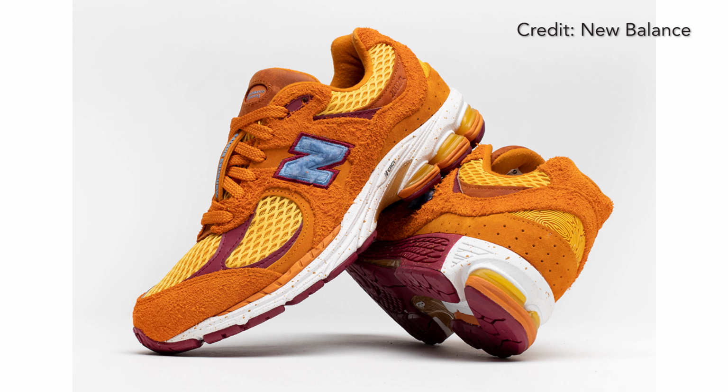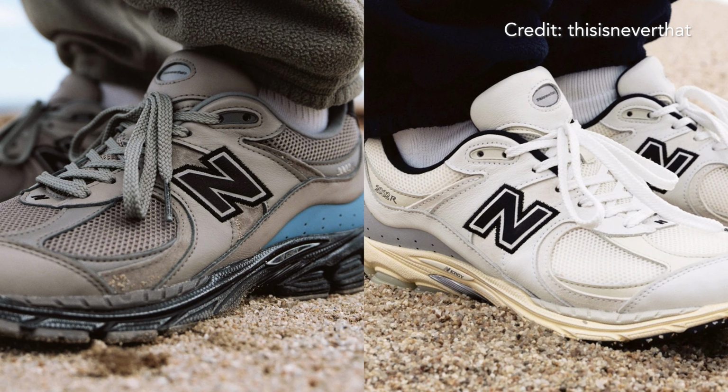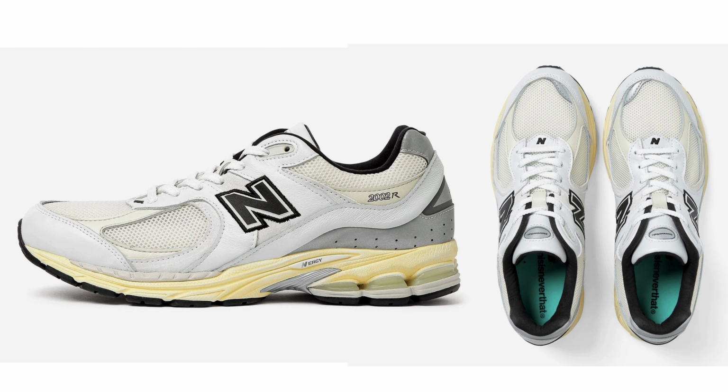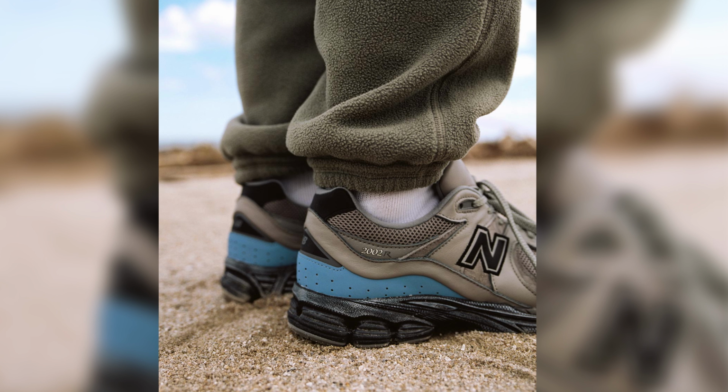Apart from the Salehe Bembury collab, the most noticeable crossover would be with the Korean streetwear brand Thisisneverthat. There were 2 colorways from this release, one with white and a bit of grey on the heel tab, while the other is dark grey and blue. I personally prefer shoes that are in a darker tone rather than being all white, other than the classic Nike Air Force 1.